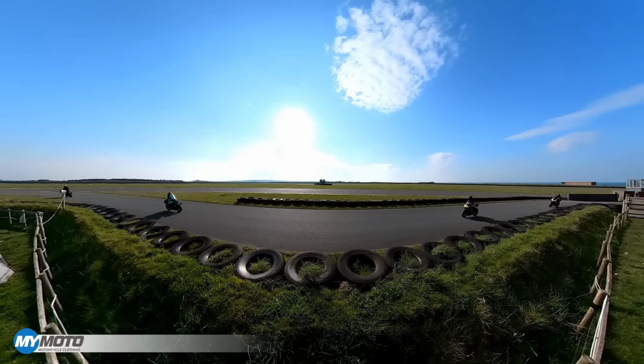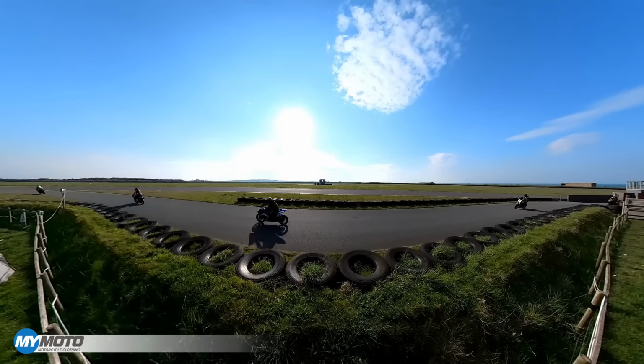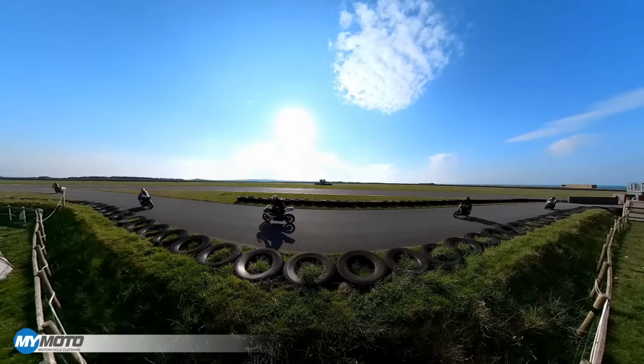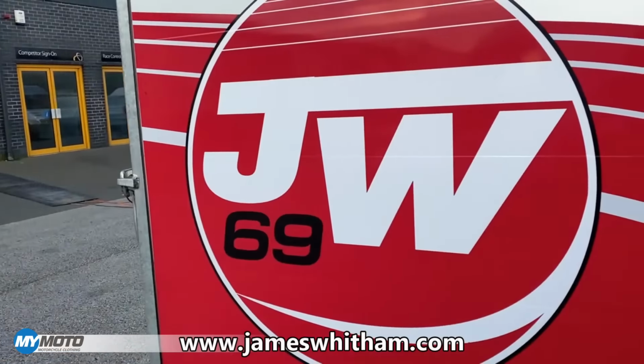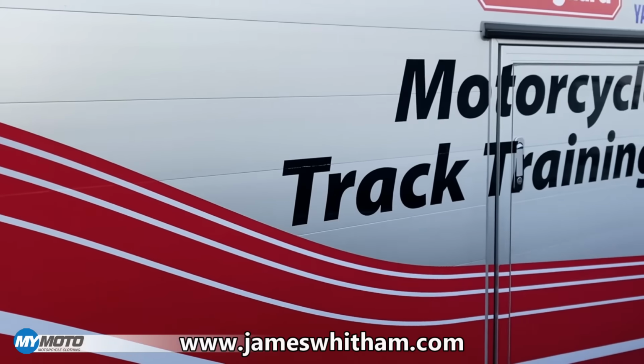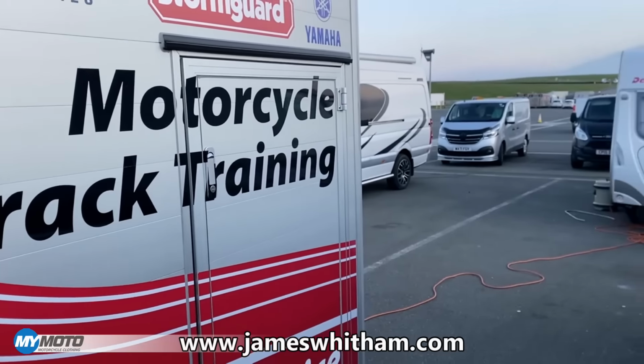You could go to a circuit that suits it more, somewhere like Three Sisters Circuit up near Wigan, which hasn't got a big straight, and it's nice and tight and twisty, which is where this bike will do its best, basically. But yeah, hugely grateful to the Jamie Whittam Motorcycle Training School, or Race School, for letting us do those couple of laps and test it out, and obviously ride here and stay overnight.